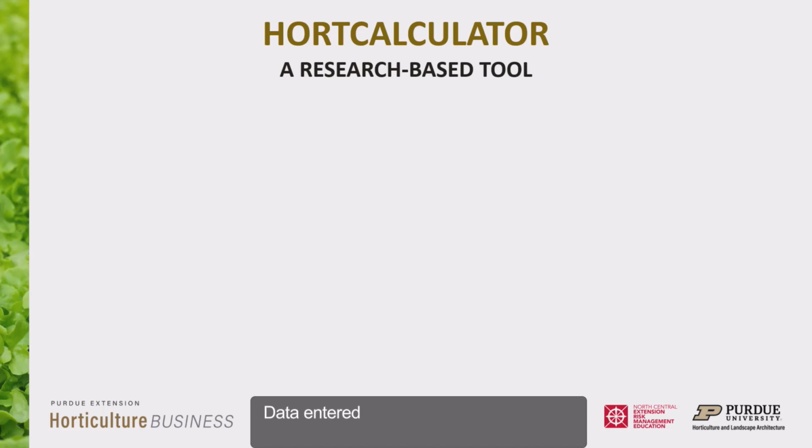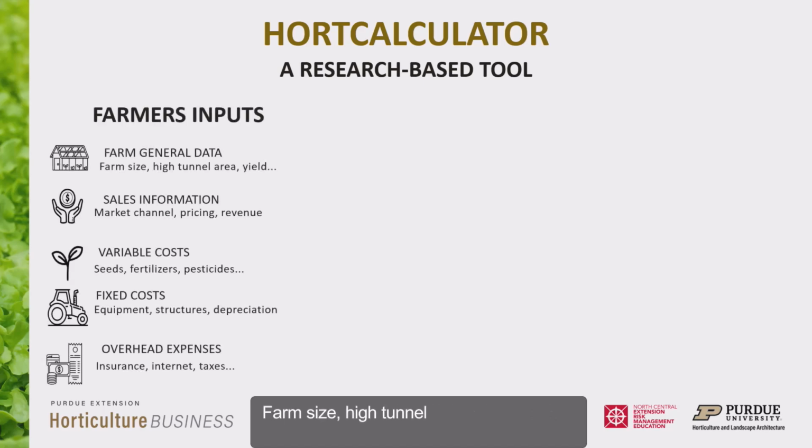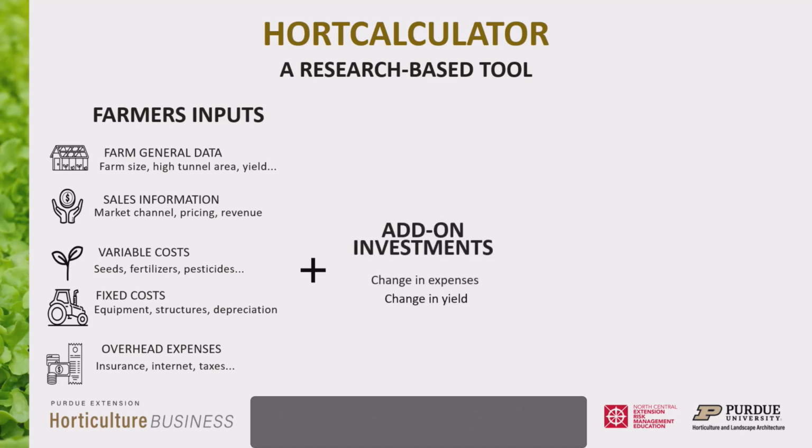The data entered into HortCalculator includes farm size, high tunnel area, and expected spinach yield. Sales channels such as farmers market, and pricing and revenue. Costs for seeds, fertilizer, labor, equipment, insurance, and taxes. Investments like high tunnels include changes in expenses and yields.